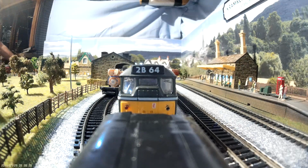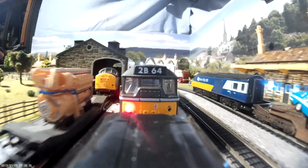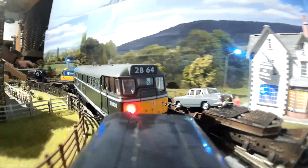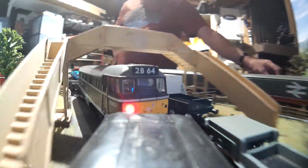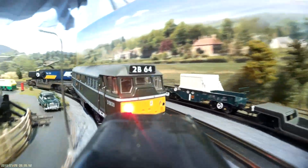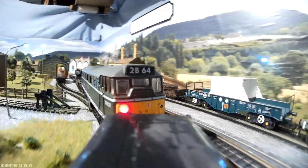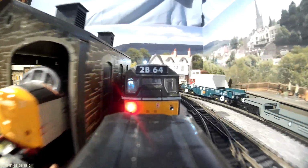So now I'm going to run the 31 alongside, so we can get some footage in. Say something you don't see very often.